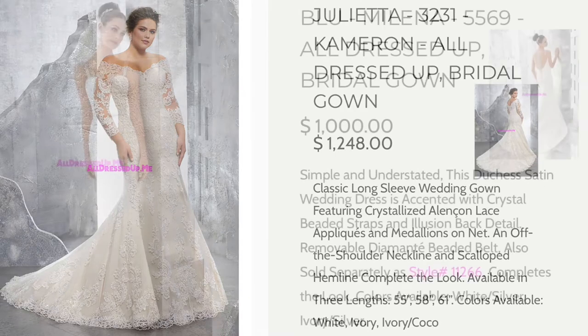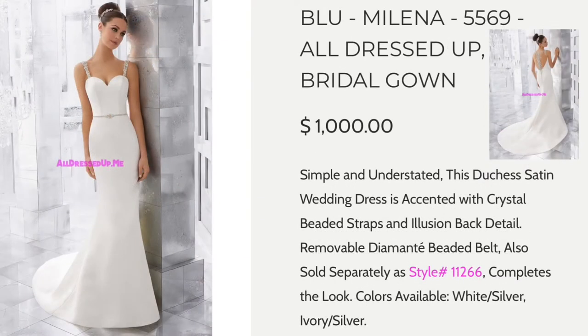Sheath wedding dresses are a versatile silhouette. This style works for events calling for a modern, vintage, formal, semi-formal, or informal feel. It all depends on the gown's design and how you style it. For example, adding a train. This will instantly make the dress more formal.